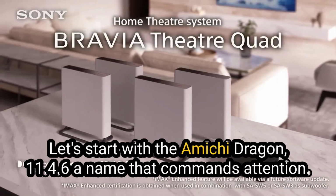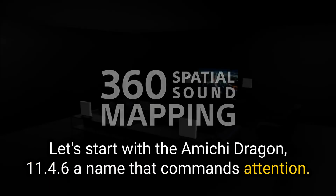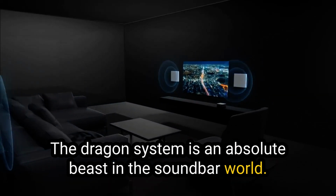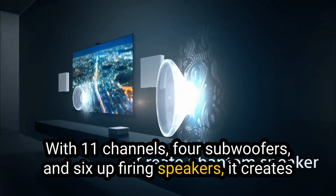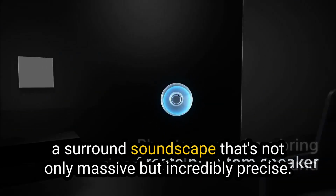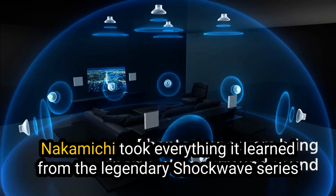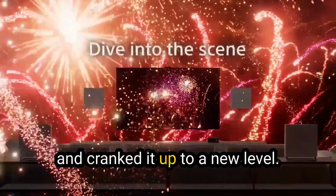Let's start with the Nakamichi Dragon 11.4.6, a name that commands attention. The Dragon system is an absolute beast in the soundbar world. With 11 channels, 4 subwoofers, and 6 up-firing speakers, it creates a surround soundscape that's not only massive, but incredibly precise. Nakamichi took everything it learned from the legendary Shockwafe series and cranked it up to a new level.